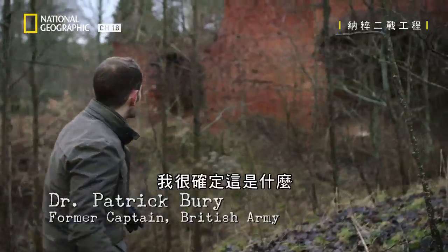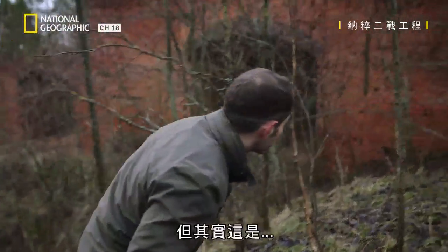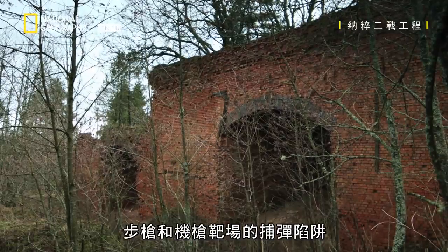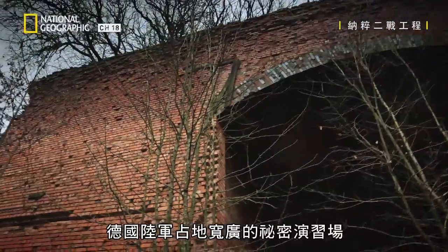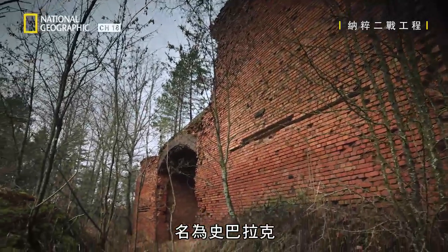I know exactly what this is. Looks a bit like a bridge, 2 huge arches, but in fact, this is a bullet catcher for a rifle and machine gun range. This rifle range is part of a vast, secretive Wehrmacht training ground known as Stablak.